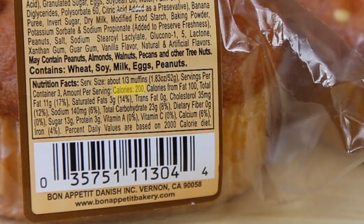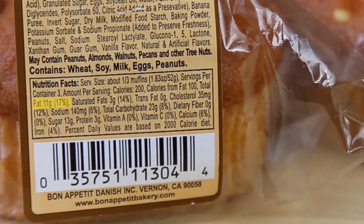Now this muffin, when you read the nutrition label, it is 200 calories per serving. Well, that would be nice if this entire muffin was 1 serving, but there are 3 servings in this muffin, meaning this entire muffin is a whopping 600 calories. It also contains 11 grams of fat per serving, so that's 33 grams in the entire muffin.